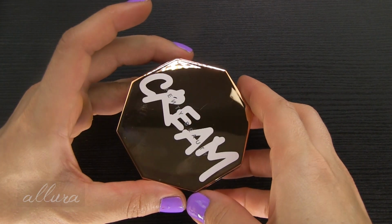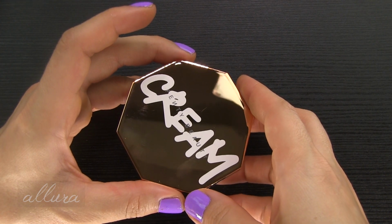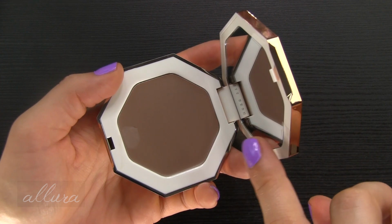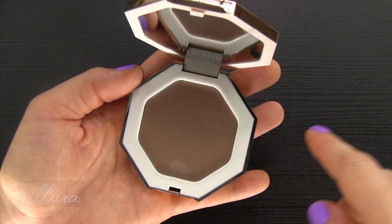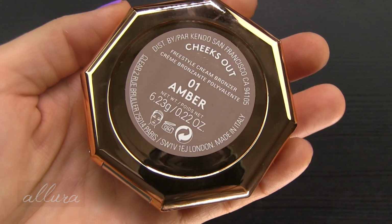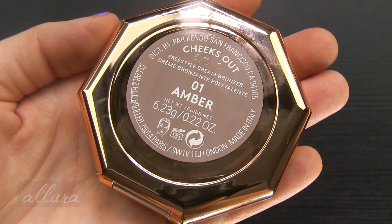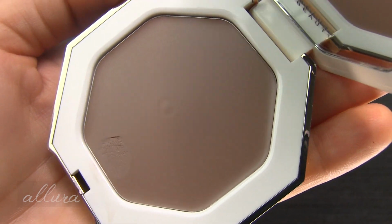So you have this reflective metal, well, it's made out of plastic, but it looks like it's a metal finish on the top. It comes in a snap closure compact that opens up, and I've already opened it from before, but it comes with a full-sized mirror inside and in this hexagonal shaped packaging. Actually, this is 8-sided, so that would be octagon shaped packaging. The shade I picked is 01 Amber. For the price of $32, you get 6.23 grams or 0.22 ounces, so a healthy amount of product. And that's what the shade looks like up close.